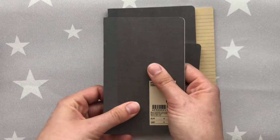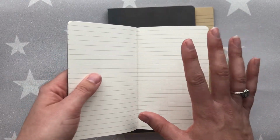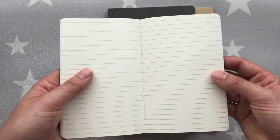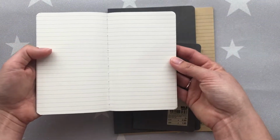I've done this once or twice. I'm not very good, but it's definitely a labor of love, and like most things when I'm crafting, I just love the sense of completion when it's done, and that's why I think a lot of us do it. So it is ruled, but if you look very closely, there are dotted lines going vertically, which would make it grid, but from far off it looks lined, and then when you look up close it's grid. So if you're into calligraphy or perfect writing, these notebooks are perfect.